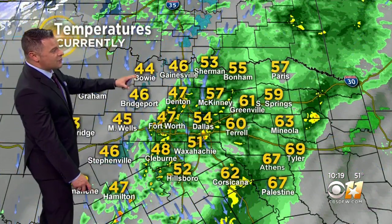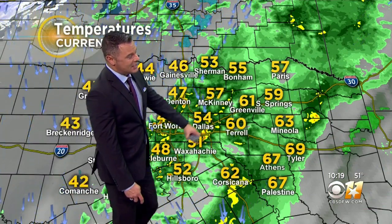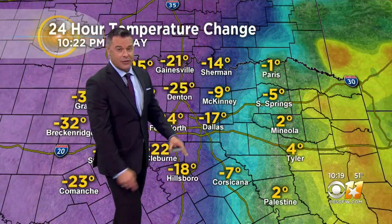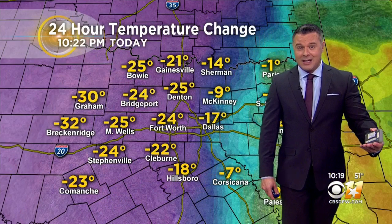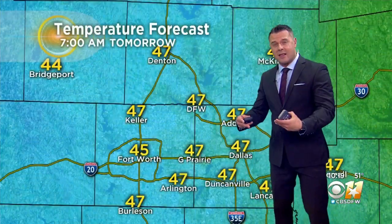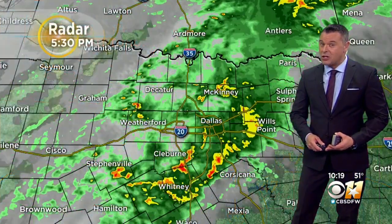Right now, it is 44 in Bowie, 43 in Graham, 47 in Denton, 57 in McKinney, to the low 60s in Terrell. So the cold air is slowly shifting down to the southeast, and we do have temperatures 30 degrees colder than this time yesterday in Graham to about 17 degrees colder than this time yesterday in Dallas. So overnight tonight in the Metroplex, down into the mid-40s. Our outlying locations maybe the mid to low 40s.